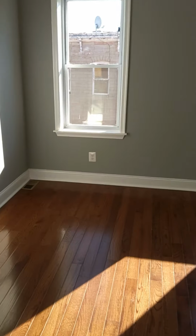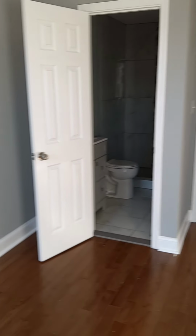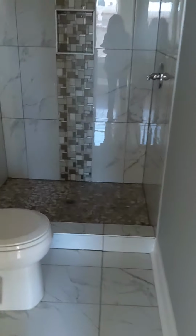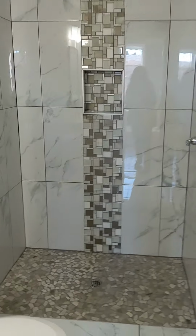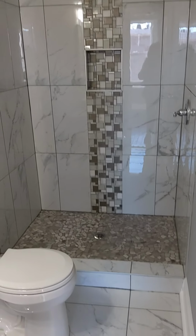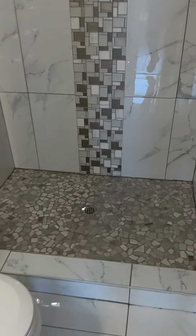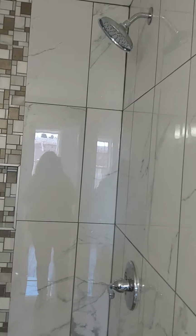Front master bedroom. Has a closet. This has nice high ceilings. About 13 feet. This is the door to the bathroom coming in from the bedroom. This one is only a shower. Again, that's striping, shadow box, custom built pan, nice shower head.